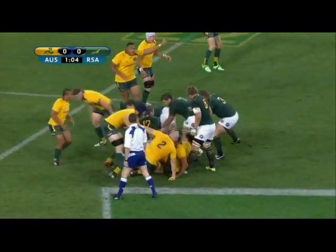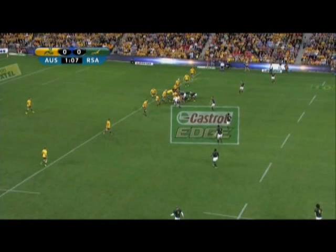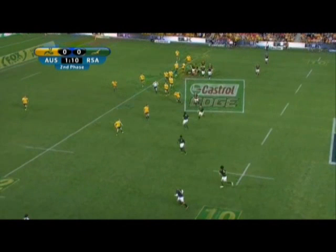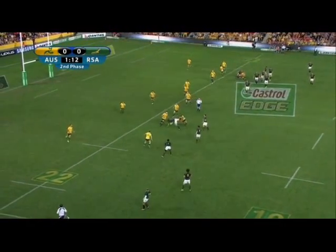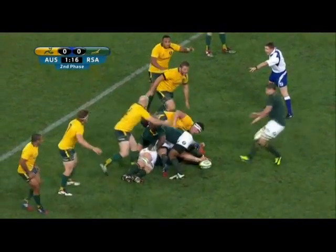This is 1 minute into the game, so these aren't fatigue issues. There should be alarm bells ringing, urgently getting into line to match the Springbok numbers. But as you can see on this side of the field, the Wallabies have got 4 in the line. The Springboks get 6 in there. Now, if the Springboks had passed the ball out here, the Wallabies were in trouble early. Fortunately, they don't.